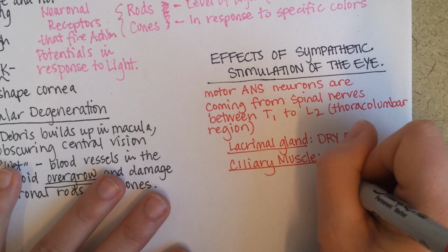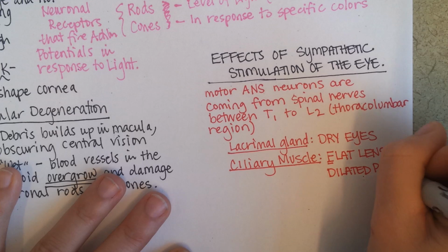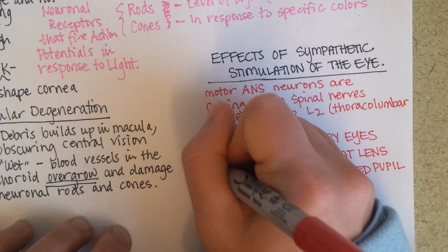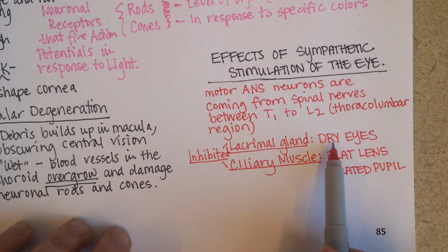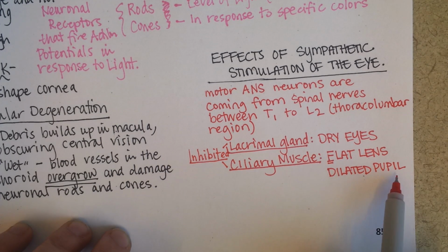and a dilated pupil to take in as much light as possible, even if that means that you might damage your eye. In a crisis situation, your eye just wants as much light as it can have, so it can have as much information as possible to protect you. So both of these are inhibited. So you'll have dry eyes that hopefully are flat so that you can see far away, and a very dilated pupil. If you've ever seen a really, really scared animal, you can't see any color to their eye at all.